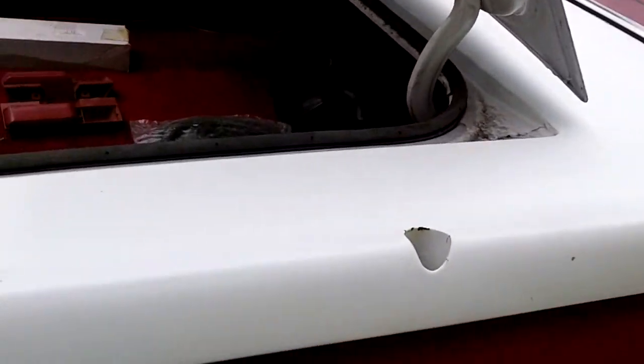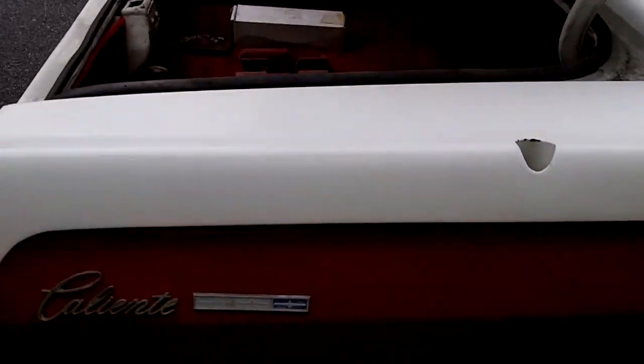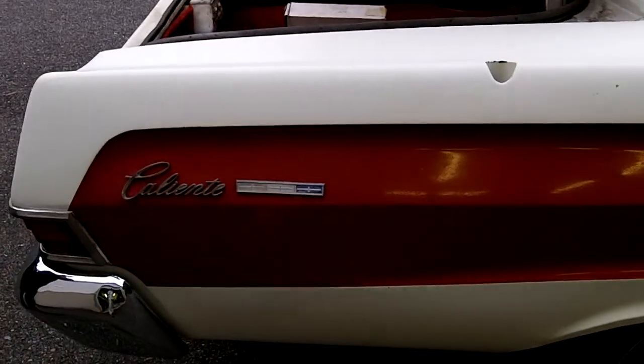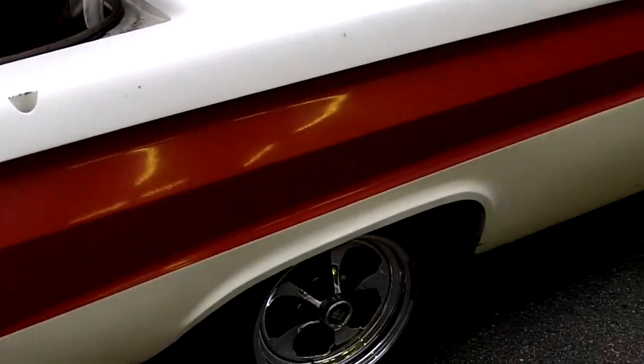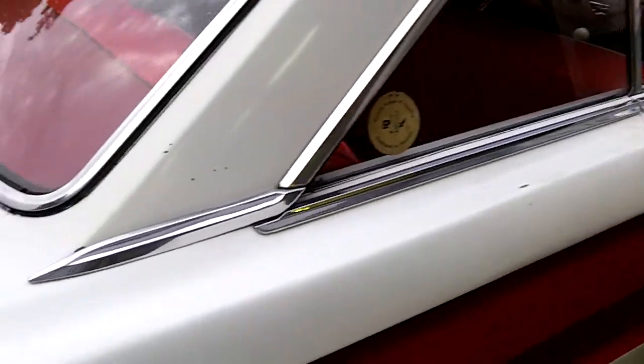I think I already told you about these. Yeah, they're 65s. Always look for the C5 part number. Once in a while, there will be a C4 or 64. Right.